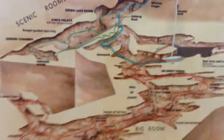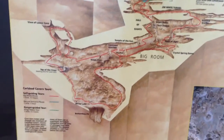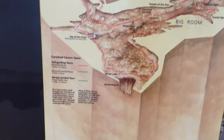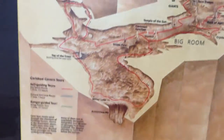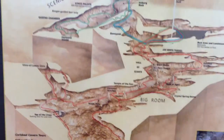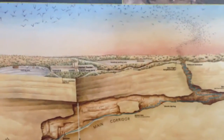And there's several routes you can take, as you can see. And there we go. Hopefully it's more in focus for you to read. So I guess right here is the lowest point where it says Mirror Lake. And there's the bottomless pit, too. Well, that's the map of Carlsbad Caverns.